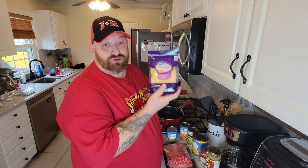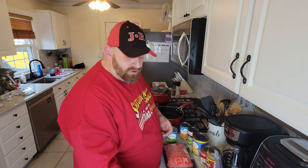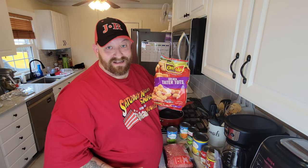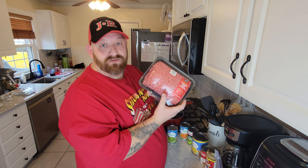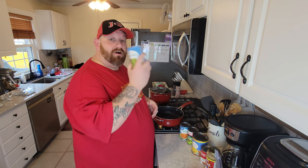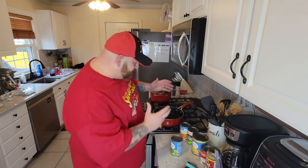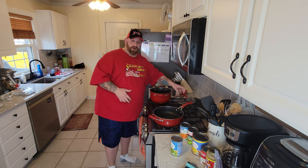We also have some shredded Colby Jack cheese, some salt and pepper, and of course, golden tater tots. It doesn't have to be Ore-Ida, that's just what they had in that aisle. Okay, so to get started, we need to brown this hamburger, but we're gonna do that in a minute. The first thing we're gonna do is get our vegetables going. So I have a skillet here for the hamburger, and I have a nice big pot for our vegetables.